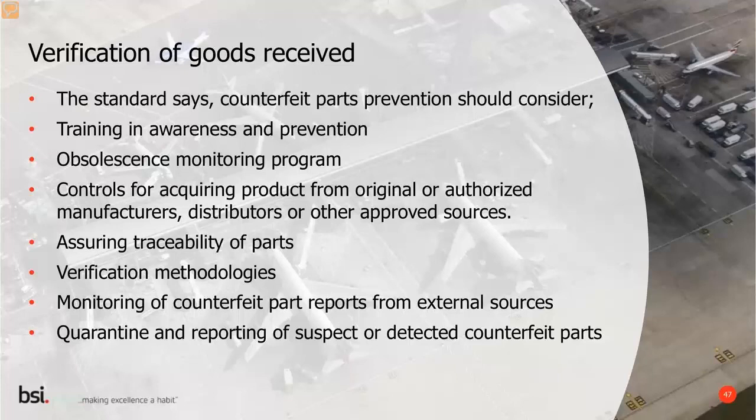We mentioned materials from Kobe or from Mitsubishi, which were counterfeit or didn't meet the requirements. Had people conducted suitable tests, hardness tests, chemical analysis, and so on, arguably those would have been detected. So you identify the risk and you put in place methodologies suitable to confirm that those parts are conforming.